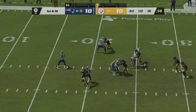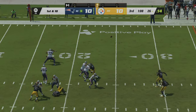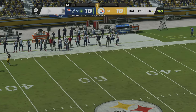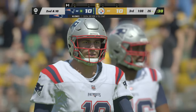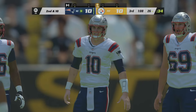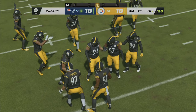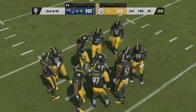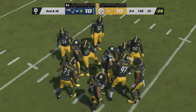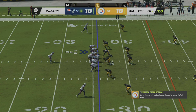Off the play fake, Jones. Throw's going to be incomplete. Not only did he have a chance to scan the field there, felt like he had a chance to scan it twice. The protection was that good. Unfortunately for him, the coverage downfield, equally good. Third quarter, all tied up. This is second and 10.